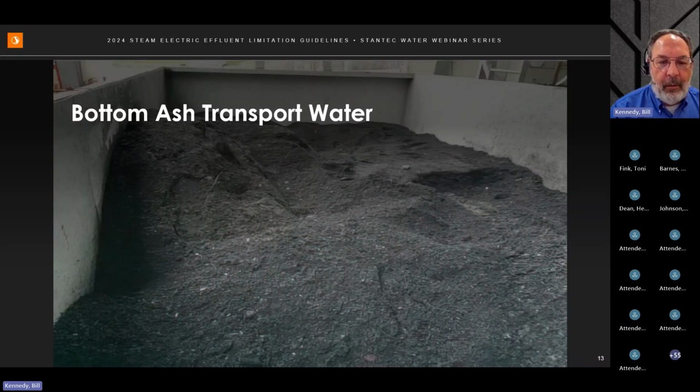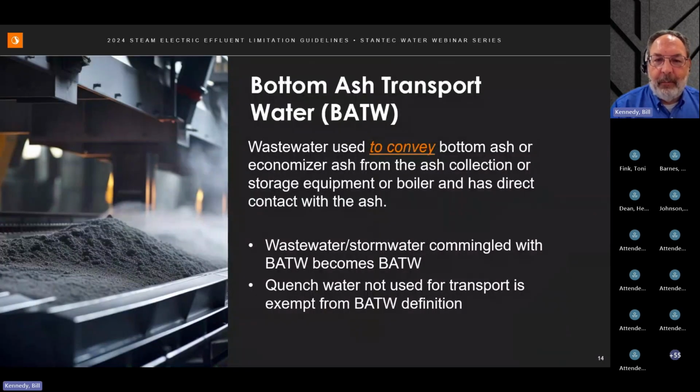Bottom ash transport water. First of all, what is it? Well, this is the water that is used to convey bottom ash or economizer ash from the ash collection or storage equipment or boiler, and it is in direct contact with the ash. Any sort of wastewaters or stormwaters that are commingled with bottom ash transport water are then categorized as bottom ash transport water. Quench water that is not used to transport is not bottom ash transport water. Even though it may essentially be practically the same water, quench water is exempt from the definition of BATW.